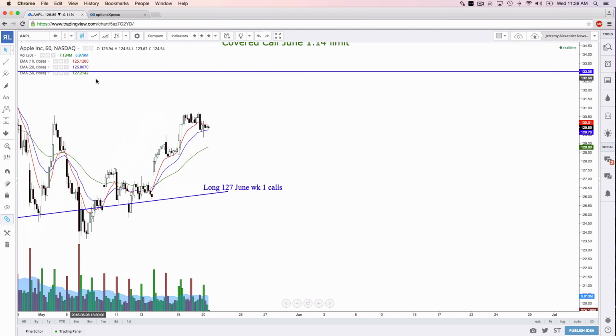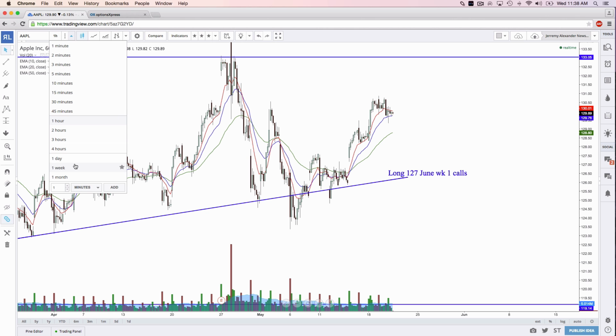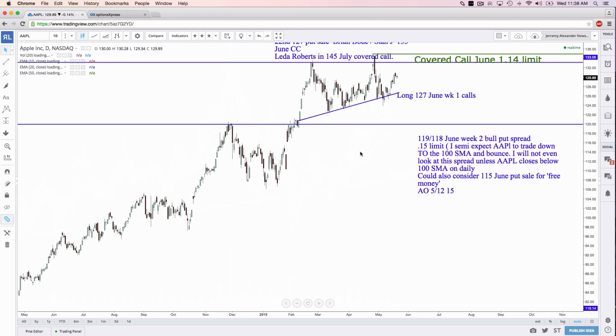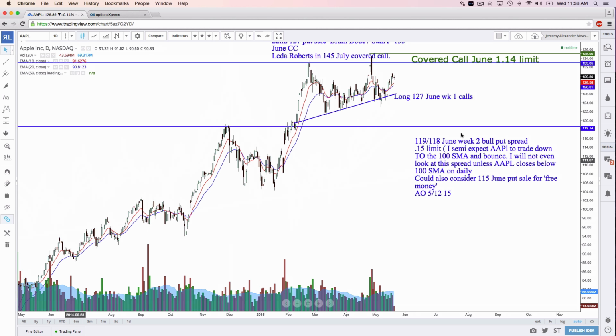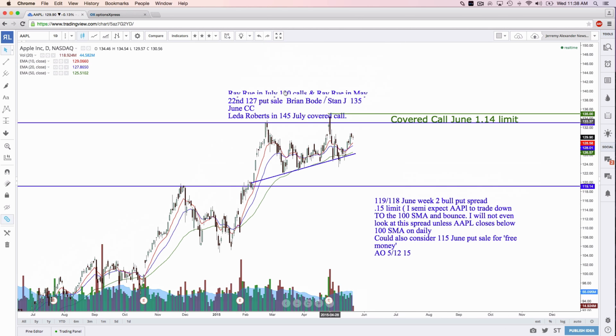That's understandable. We're at some targets on Apple. And as I mentioned, going on a vacation next week, I didn't really want to have a lot of positions on the table, especially with ones that are approaching expiration. So I just went ahead and exited those. But if you're in shares, there's a lot of traders still in shares. Shares are fine. They don't expire.